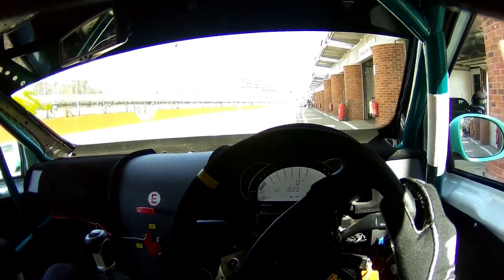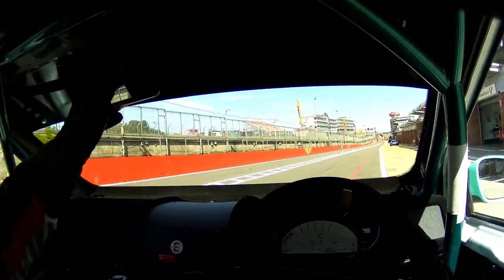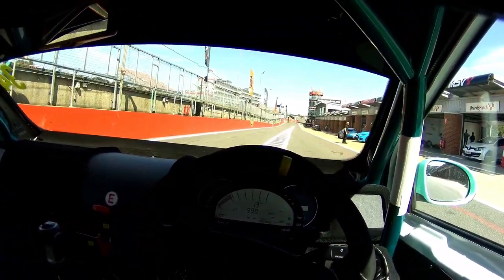So here we go for the second session then, just making our way down the pit lane. For the first lap, when I come out the pits, I'm actually going to leave the raw audio on and let you guys enjoy the engine sounds of the first lap. So yeah, I will cut back to you guys after the first lap. Enjoy.